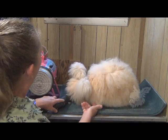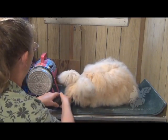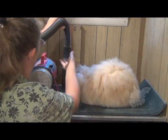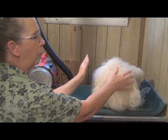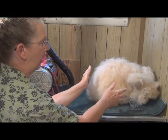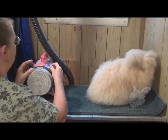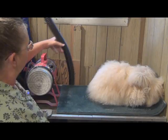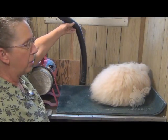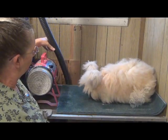All right, when I'm training babies to accept the blower, I will put the baby here on the table, and I will hold it so that it doesn't get scared and flip off the table. And I'll turn the blower on to the very lowest setting with the nozzle just facing off to the floor or away from the bunny.